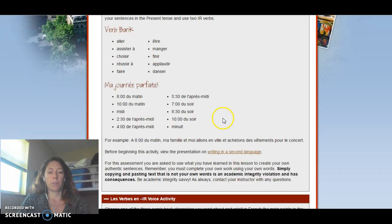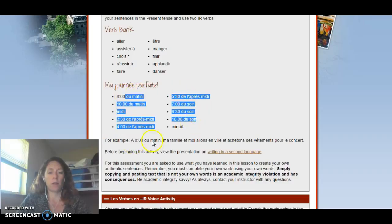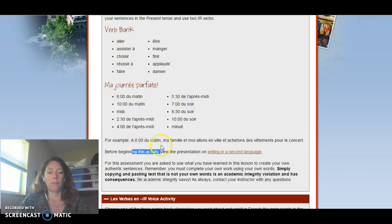So let's look at the example of how they put this together. They're telling us the time that they do it, so they use one of these down here. À 8 heures du matin, at 8 a.m., ma famille et moi allons en ville et achetons des vêtements pour le concert. So it looks like they're going to a concert, right?